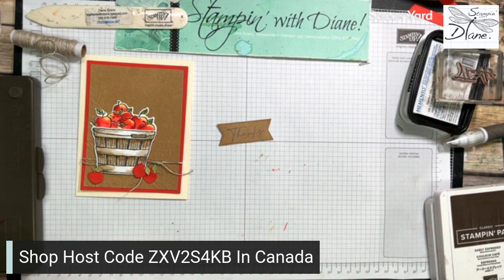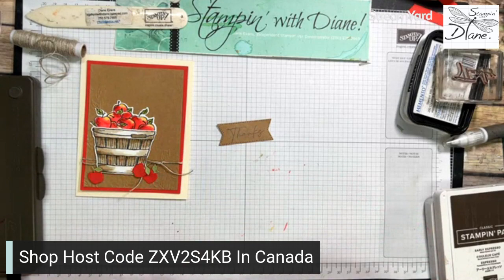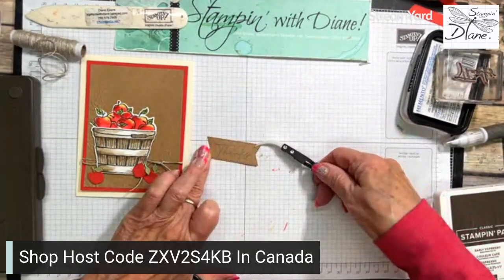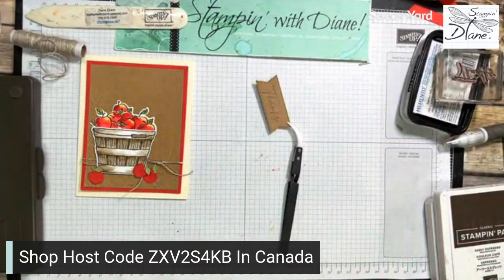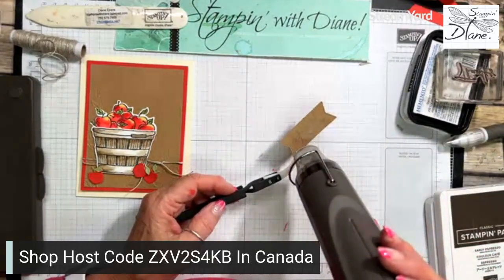I'll come in with my heat tool. And I'm just going to come in with the tweezers from our embossing kit. And we're just going to heat this up, and you'll see how well that works.